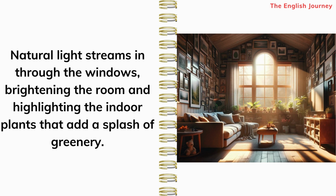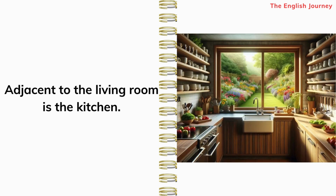Natural light streams in through the windows, brightening the room and highlighting the indoor plants that add a splash of greenery. Adjacent to the living room is the kitchen.